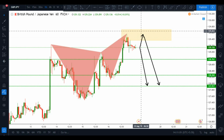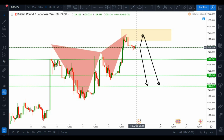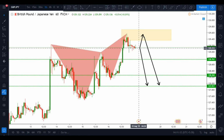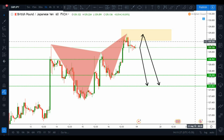So this is the zone that we are going to be looking at to enter this market to go short, or if this market makes a movement to the downside, then you can enter this market as soon as that movement occurs to go short, while your target would be at this 127.929 structure level. Alright, that is the analysis of pound yen this week.